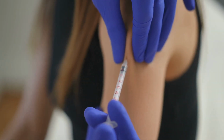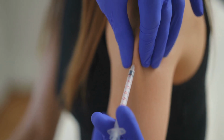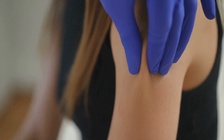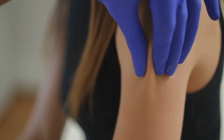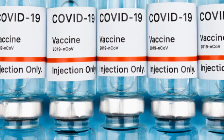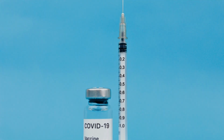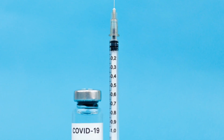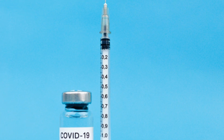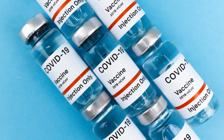Efficacy. Both types of vaccines can provide high levels of protection. The efficacy of a vaccine is measured by its ability to prevent illness in vaccinated individuals compared to those who are unvaccinated. mRNA vaccines have shown very high efficacy rates in preventing COVID-19. In clinical trials, these vaccines have demonstrated efficacy rates of over 90%, which is significantly higher than many traditional vaccines.